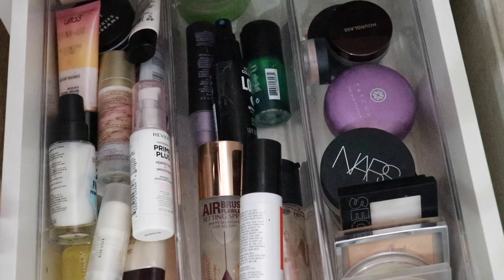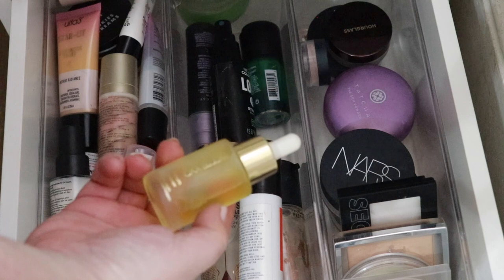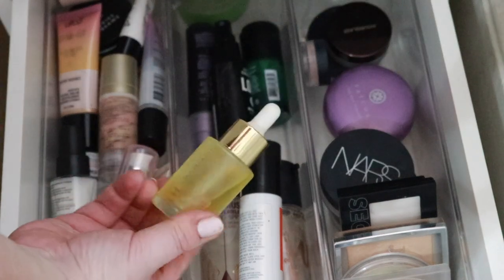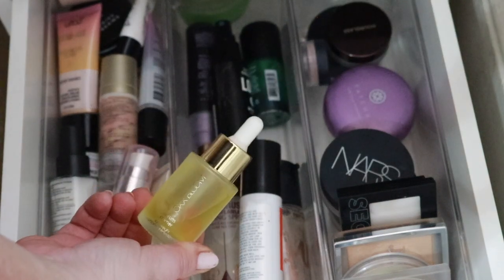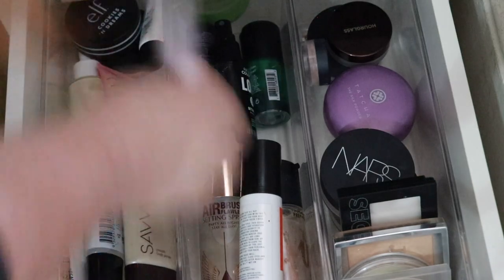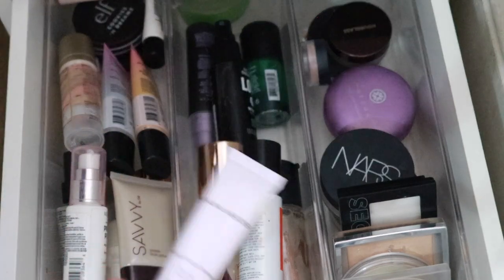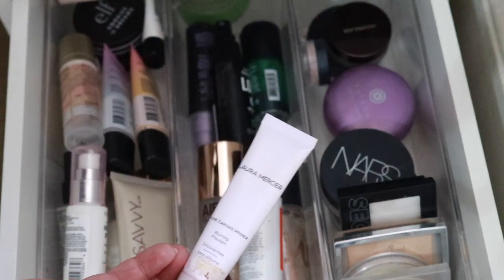All right, let's have a look at primers just here. I think I want to use this one. I haven't used this in a while, from OXX Bloom Serum Primer. It's just a nice hydrating primer. It feels like water. I might get a blurry. Let's get this Laura Mercier blurring primer.